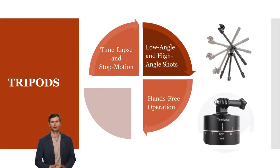Using a tripod frees up your hands to operate other equipment, adjust lighting, or interact with your subjects, allowing for a more versatile and controlled shooting environment. The use of a tripod contributes to a more professional appearance in your videos, as it eliminates the distracting and unsteady movements associated with handheld shooting.